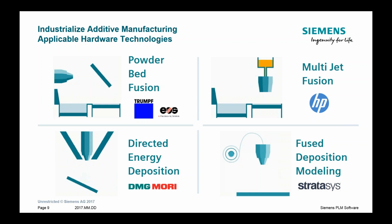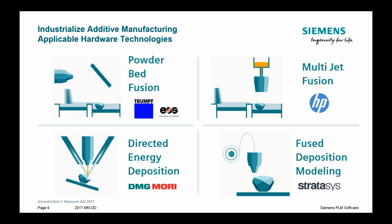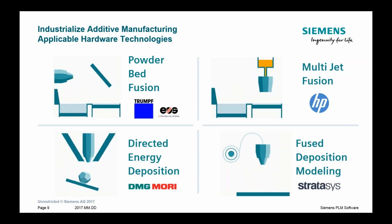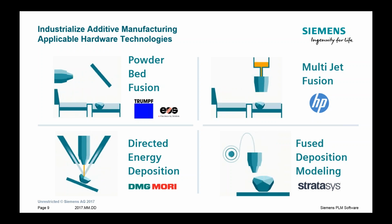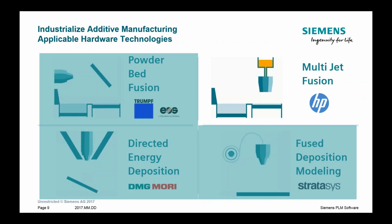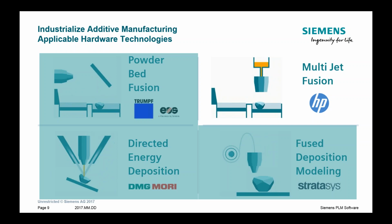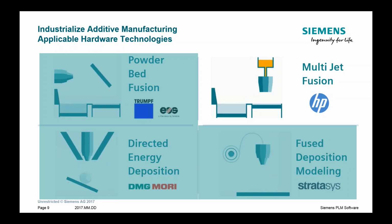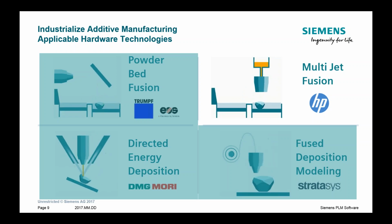Really cool stuff. There's fused deposition modeling. We've worked on some pretty interesting stuff with Stratasys over the years on that. We've got a demonstrator that does some multi-axis fused deposition modeling that's pretty interesting. You can look that up on the web. There's videos of it. But for today, I pulled out HP Multi Jet Fusion. It can be considered basically a powder bed technology, but I'll call it out today since that's what we're talking about. We have a nice partnership with HP.